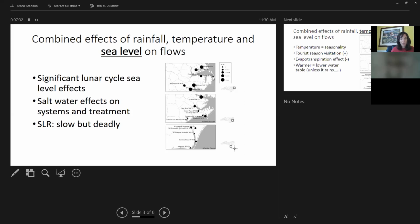These systems, Elizabeth City, Hertford, that's Manteo, Belhaven, Aurora, these are not wealthy towns. Their sewer systems tend to be rather old. And so the interpretation I come out of that is that these are systems that probably aren't all that watertight anymore. And so sea level rise is causing increased flows of water through them.